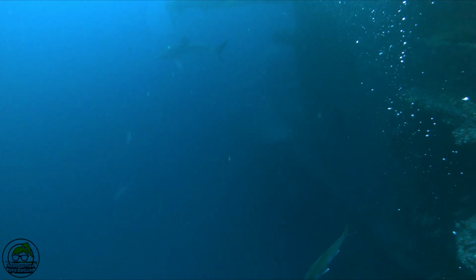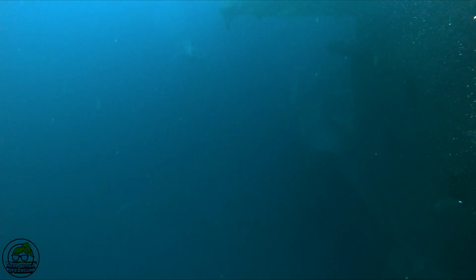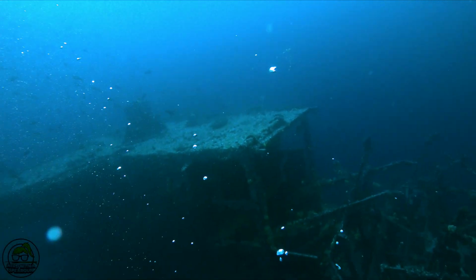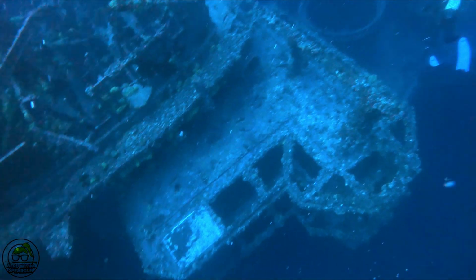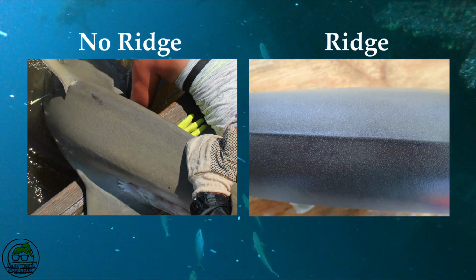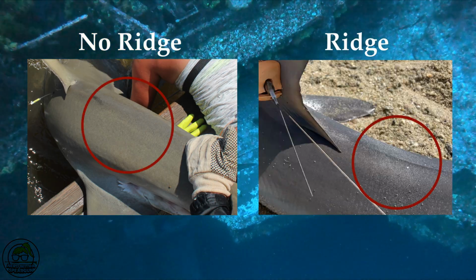Throughout the video, you'll see a couple more of them. There were 3 big sandbars just kind of looming around the reef. And yes, I know they look like bull sharks. They were sandbar sharks. Sandbars have a really distinct ridge between their first and second dorsal fin, as you can see up here on the screen. Whereas bull sharks don't. They are flat between their first and second dorsal fin.